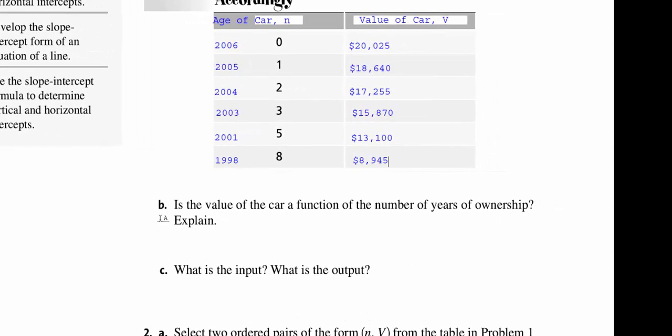Question B says, is the value of a car a function of the number of years of ownership? Explain. Well, remember the definition of the function says that for each input there must be only one output, right? So each input has no more than one output. So when I look, my input in this case is the age of the car, and my output is the value of the car.